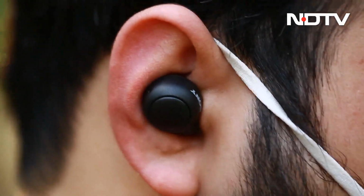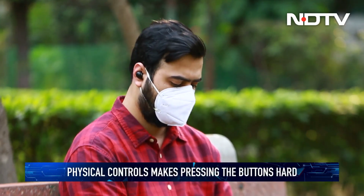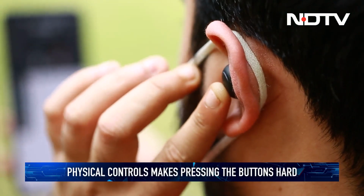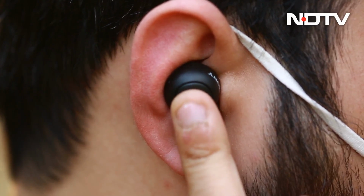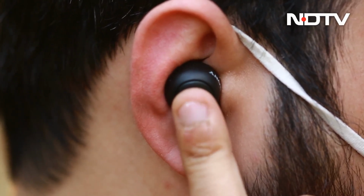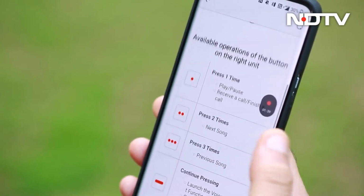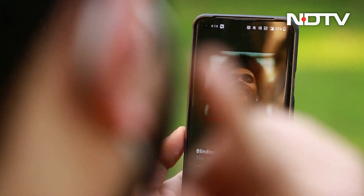Unfortunately, the same cannot be said for the buttons on the Sony WF-C500. The buttons on each earpiece are much harder to press because of their physical nature, particularly when you have to press 3 times in quick succession for some commands. The command system is basic, utilizing between 1 and 3 taps for commands like next song and lower volume. You can also hold down the right button to summon either Google Assistant or Alexa, which works well.